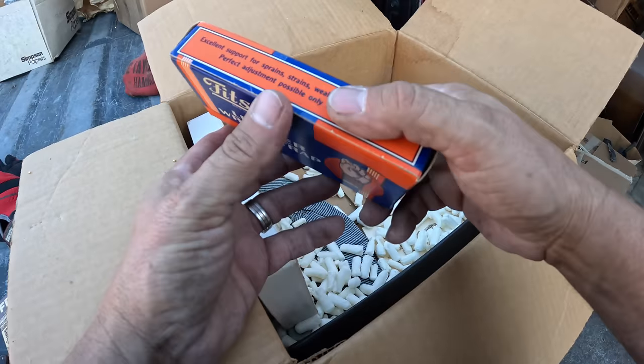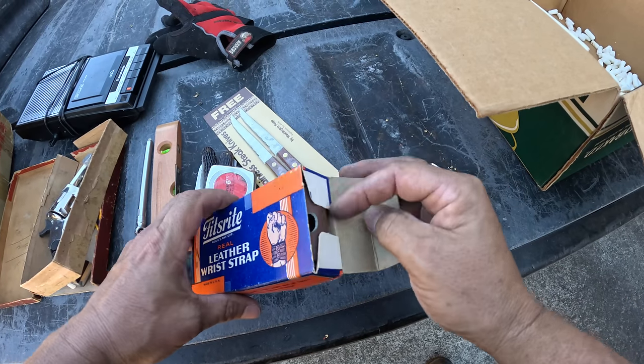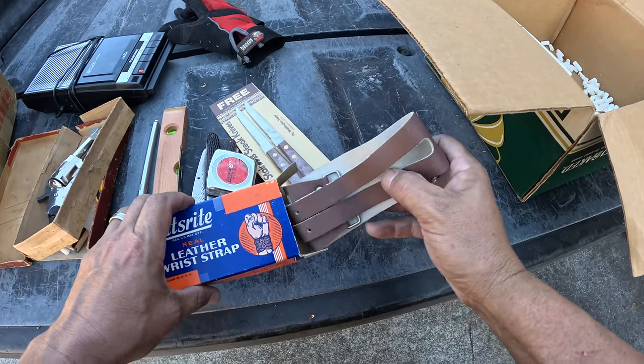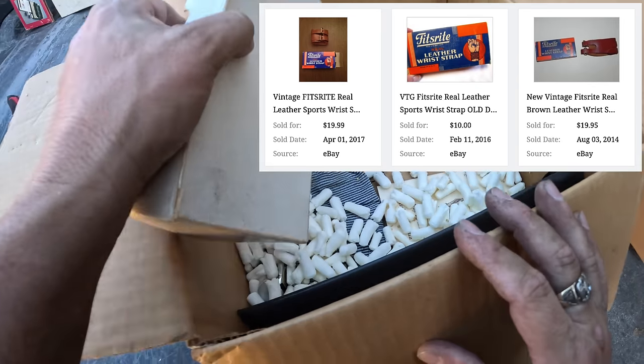What's this? Leather wrist strap. Is it, though? Let's find out. It says fits right. It better. It's called Fist Right. It better fit. Yeah, it's a vintage leather wrist strap. Pretty funny. Made in the USA. This thing might have some value. I don't know. We'll look it up. We'll see if it's got any value.